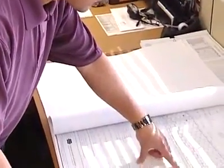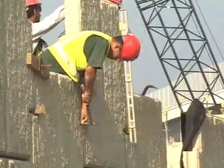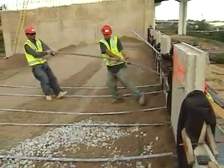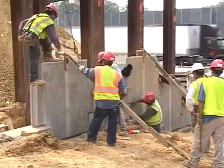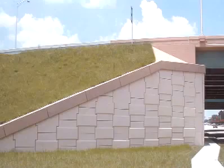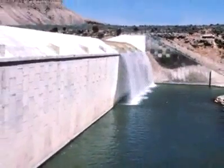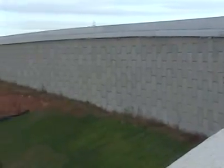Through detailed feasibility studies and cost-effective planning, through precise material specifications, handling and storage, through precision construction techniques and quality control, your reinforced earth structure, be it a retaining wall, a bridge abutment, or a dam, will prove to be the most economical, safe, and reliable component in your construction project.